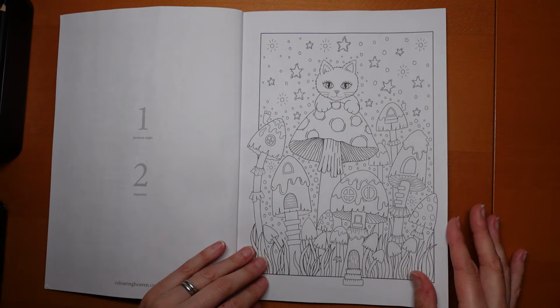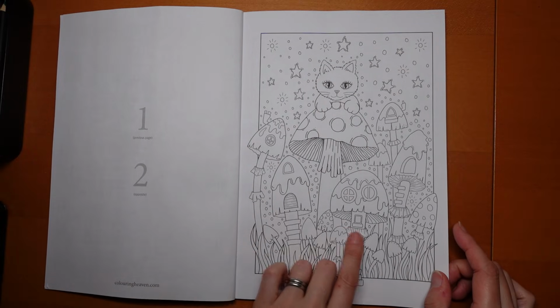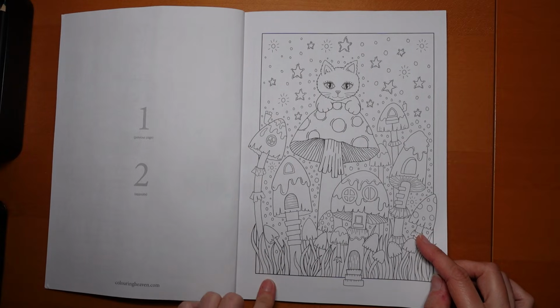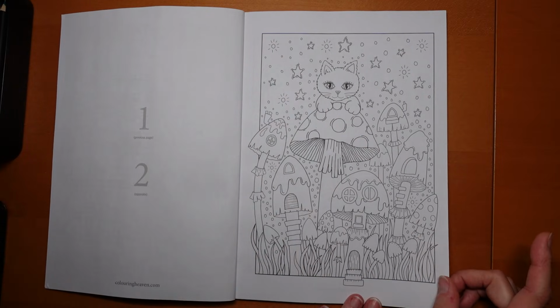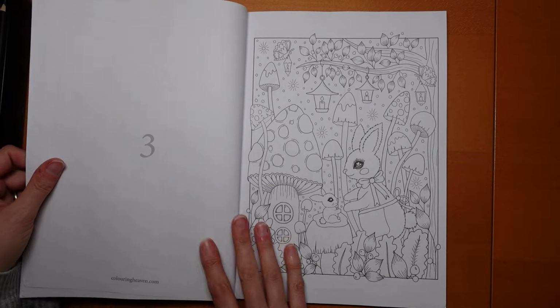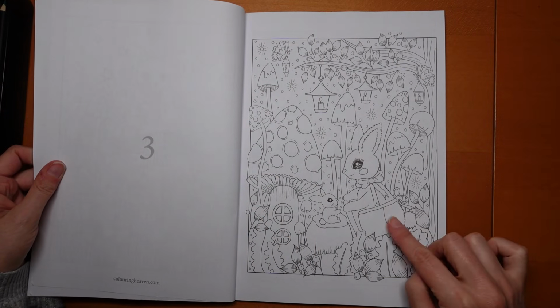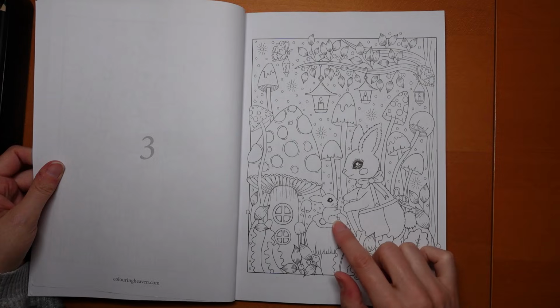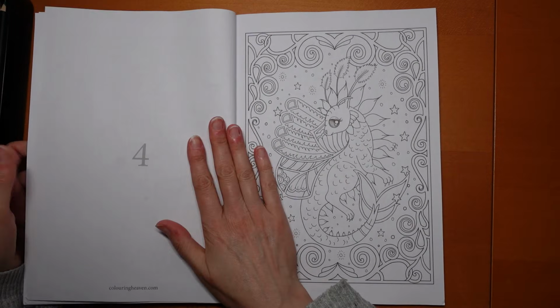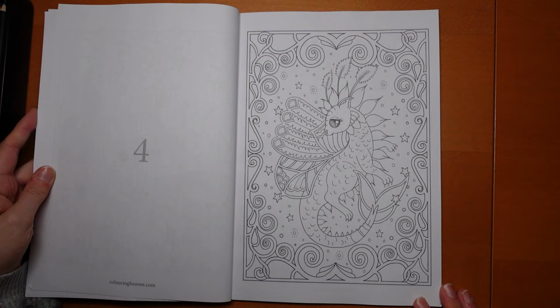So we have lovely toadstools here. This reminds me of a Johanna Basford picture with lots of little thin toadstool houses like this, but we've got a cute little cat here as well. And again, more toadstools or mushrooms. There's little mummy and baby. Oh, it's so cute. Look at that. We have a dragon on this one.